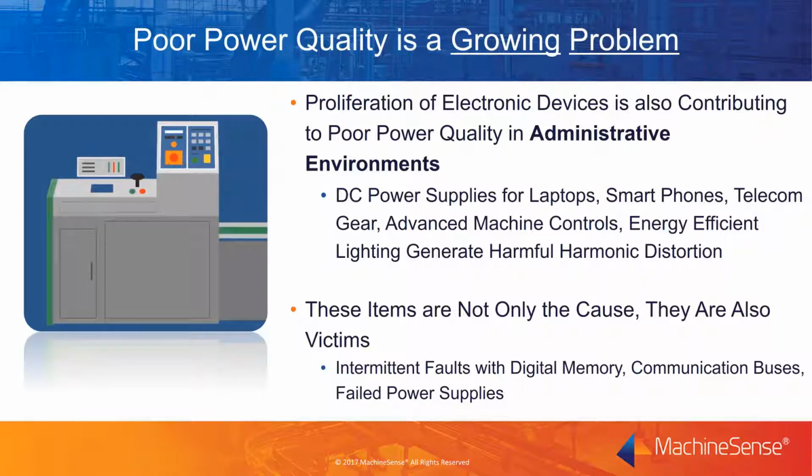The irony in this is that the same devices that are benefiting from those technological advances are also the victims of it. In the office or in the factory, you may see increased memory faults and reboots, communication errors, and other device lockups. You may also experience power supplies, laptops, and small machine or HVAC exhaust fans failing sooner than expected.